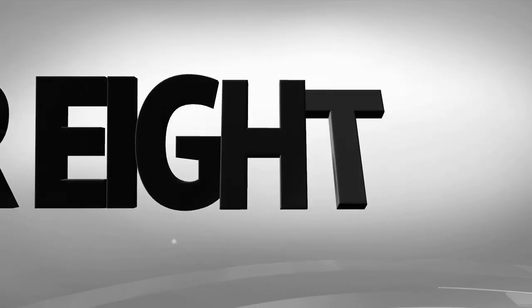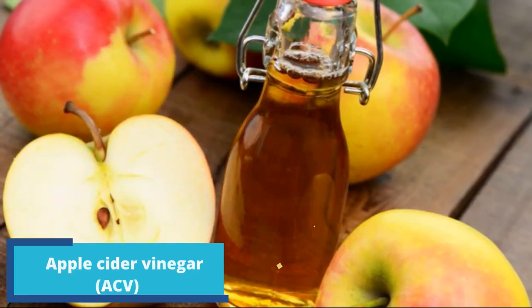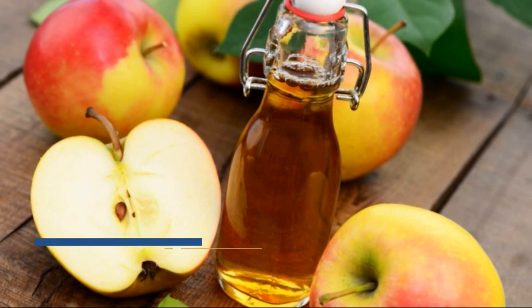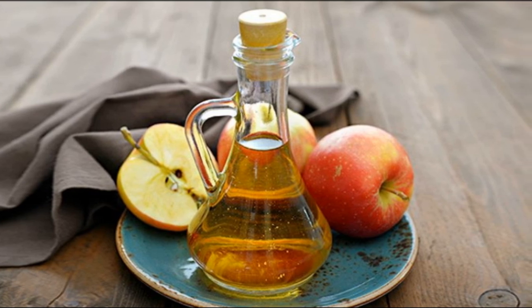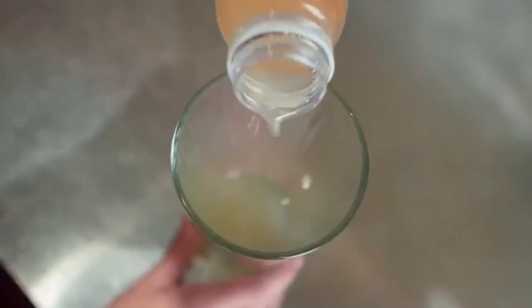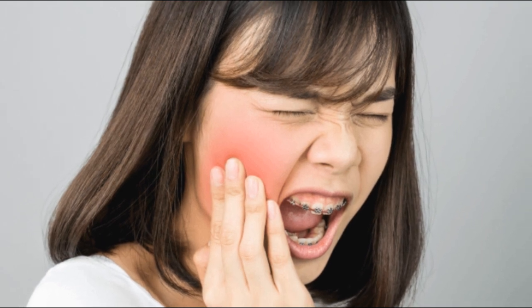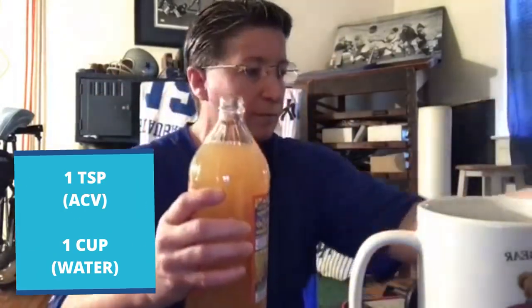Number 8. Apple Cider Vinegar Mouthwash. Apple cider vinegar, or ACV, is touted as a cure for almost everything, including canker sores. It's thought that the acid in ACV helps kill bacteria that irritates the sore. The treatment is controversial though, because acidic foods can cause or worsen the sores of some people, so better use it with precautions. Swish the combined 1 teaspoon of ACV and 1 cup of water in your mouth for about a minute, then spit it out.